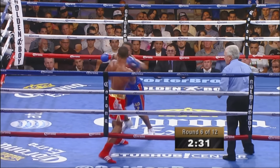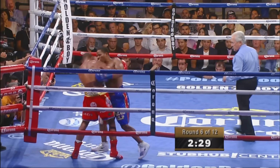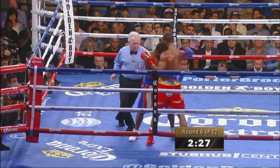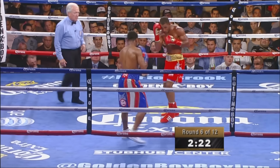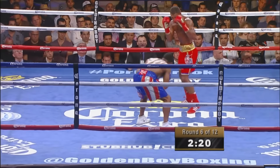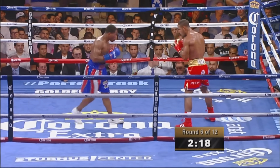Brook's trying to stand his ground this time. He's just taking a big right hand, one of those long, sweeping right hands that Porter's so good at, but he was trying to claim the centre of the ring there and stand his ground. Be good if he could manage that.